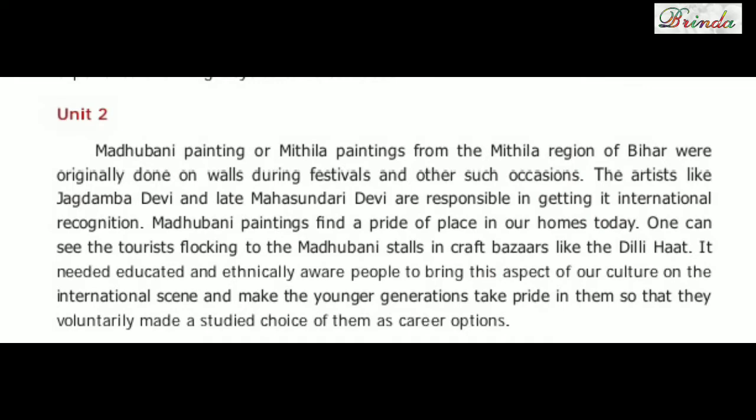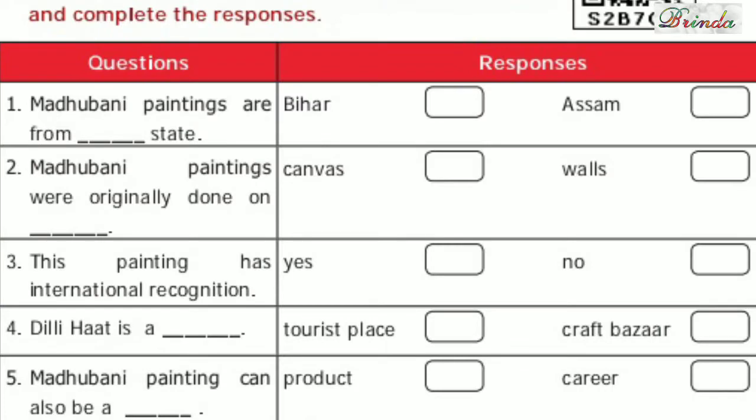Fine, children? Okay, now you have listened. Let us answer. Question and response. Madhubani paintings are from blank state. Your choices, Bihar and Assam. It's from Bihar. Second one, Madhubani paintings were originally done on blank. Your options are canvas and walls. Walls. Next one. This painting has international recognition. Yes or no? Yes.